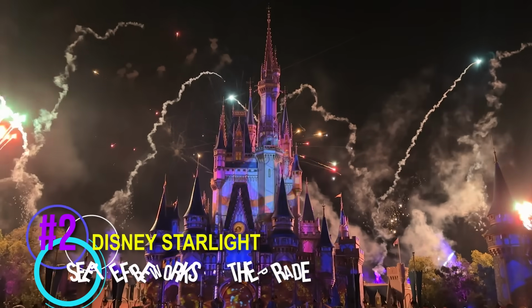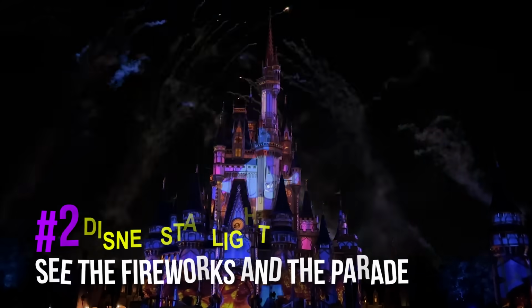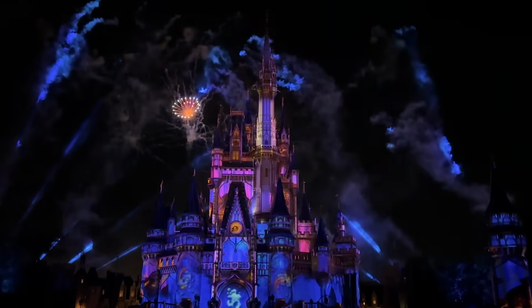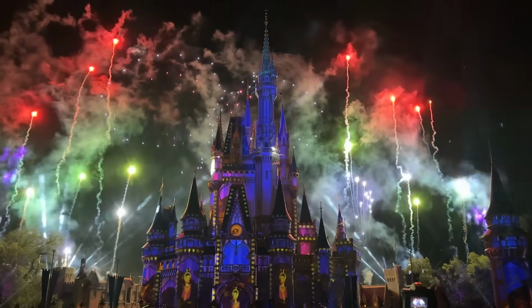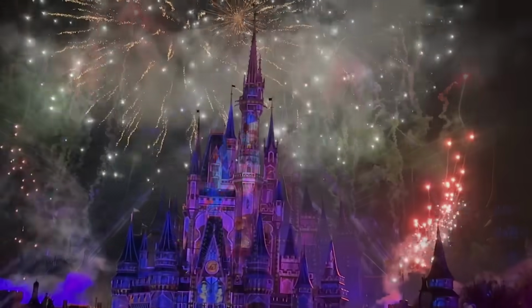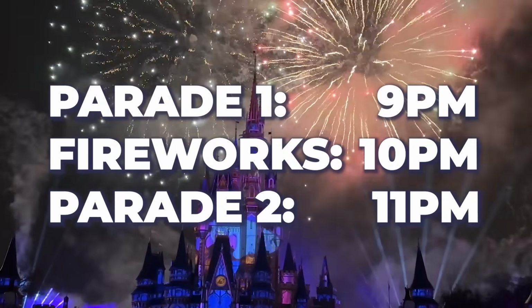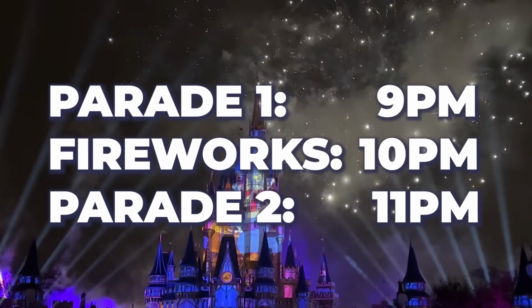Tip number 2, seeing the fireworks and the parade. Remember that catch I mentioned? Well, here it is. Magic Kingdom fireworks are still happening. They are still going to be just as popular, and they're going to happen between the two parades. If you want to see the fireworks and Disney Starlight, you'll need to see them back to back. Parade number 1 is at 9 p.m. Fireworks start at 10 p.m. and parade number 2 starts at 11 p.m.